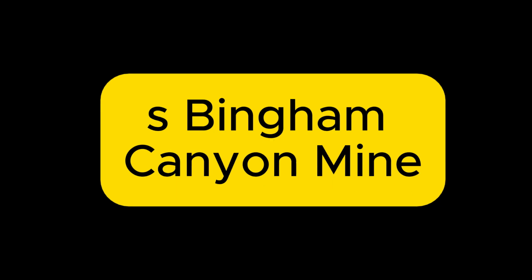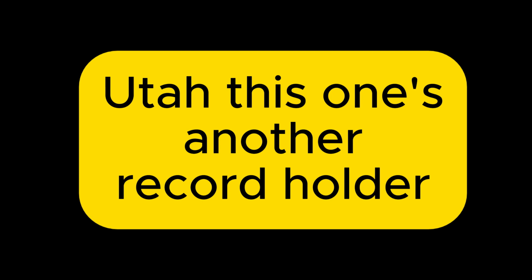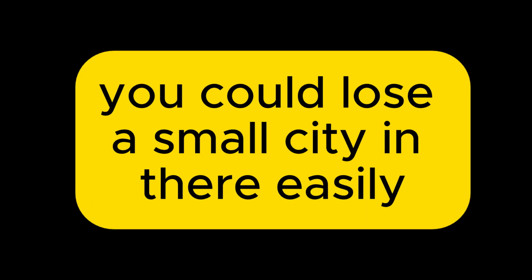Kind of mind-blowing. Okay, let's travel now over to the U.S. Bingham Canyon Mine. Yes, the Kennecott Copper Mine near Salt Lake City, Utah. This one's another record holder. It's touted as the largest and deepest human-made excavation on the planet. Full stop. It really is colossal. We're talking nearly a kilometer deep, about 0.6 miles. And it's 4 kilometers, or 2.5 miles wide. Just staggering dimensions. You could lose a small city in there.